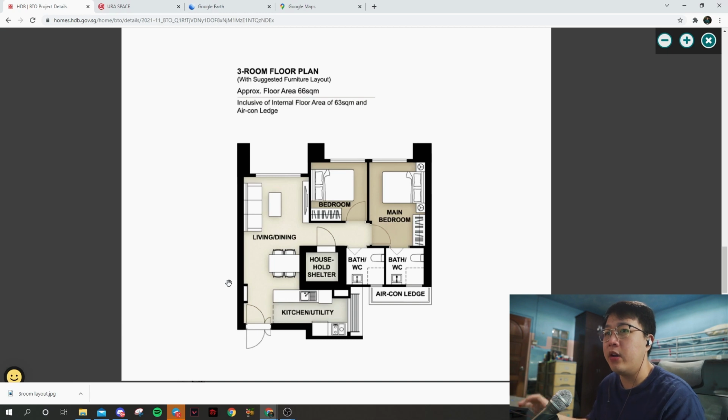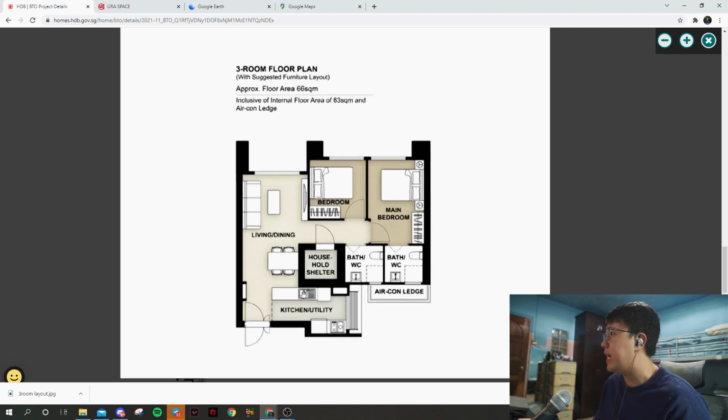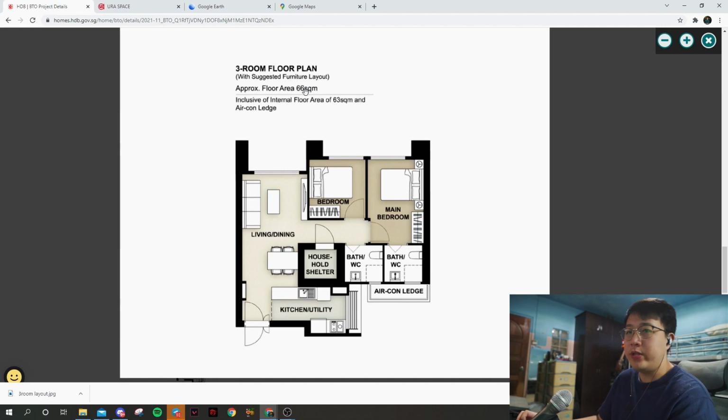Okay, looking at the layout of the 3-room flat, you can see that it is like your typical BTO layout with the size of 66 square meters, which is around 710 square feet. Note that this 66 square meters is inclusive of the aircon ledge here, so essentially you're getting a bit less space than that. And it is on the smaller side of 3-room flats, because I think the 3-room flats in the new BTO launches are around 70 square meters or around 760 square feet.